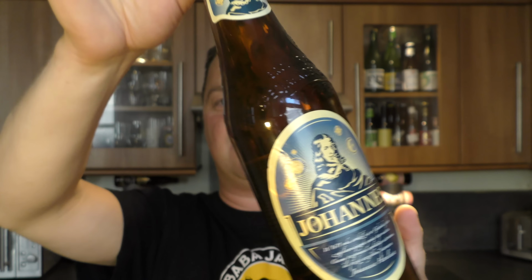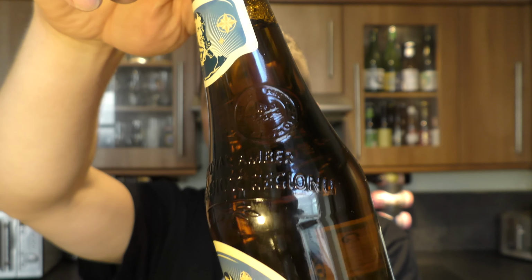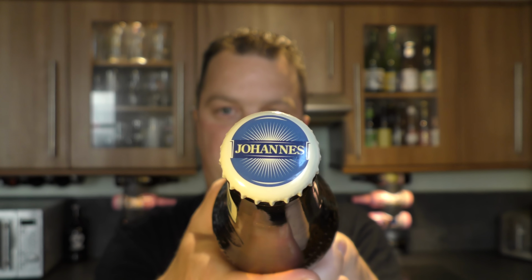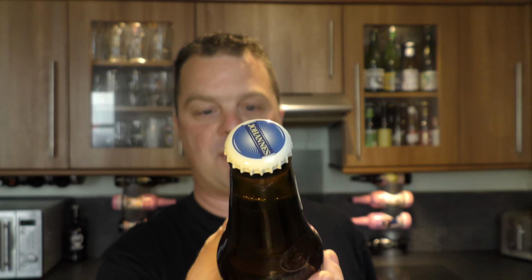Nice looking beer. It looks to be a Polish strong ale stroke lager. They've got their own design bottle cap for this beer, so it must be a pretty big seller for this brewery to go to so much effort to actually produce your own bottle cap for this beer. Should we get the beer out into a glass and see what we get?